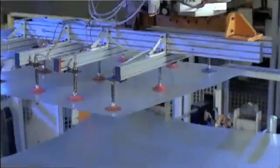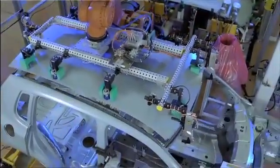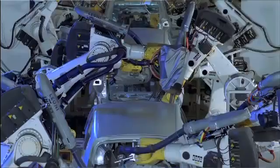So these changes are forcing a new level of innovation that's unlike anything we've seen in the last 50 years in the automotive industry. Unfortunately, engineers aren't going to be able to rely on the experience that they've built up over the last 50 years designing and building steel welded automotive structures.